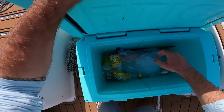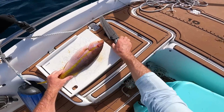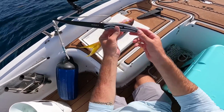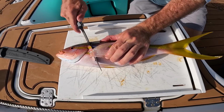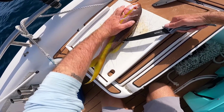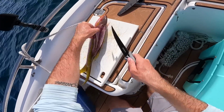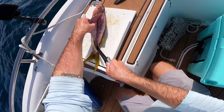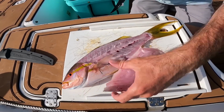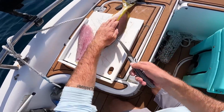All right, so first order of business, let's get this yellowtail out of the cooler and fillet them up with my new sword filleting knife. Huge shout out to those guys for hooking me up with the blade. And this is only the second fish that I've filleted with this knife. Yesterday was the first on a mangrove snapper, and so far so good. I'm really liking this blade. Not the best job, but it will suffice.